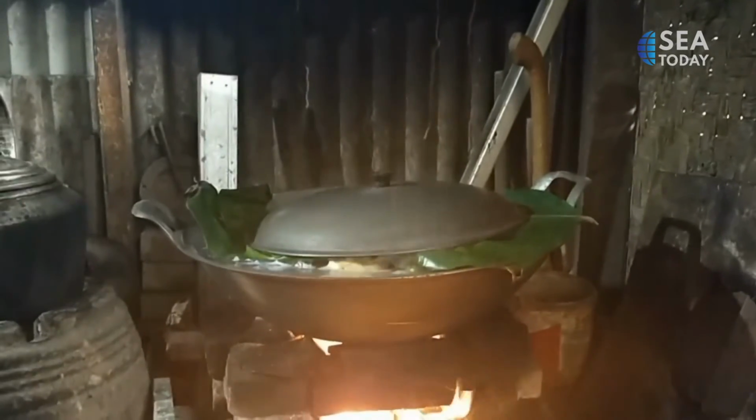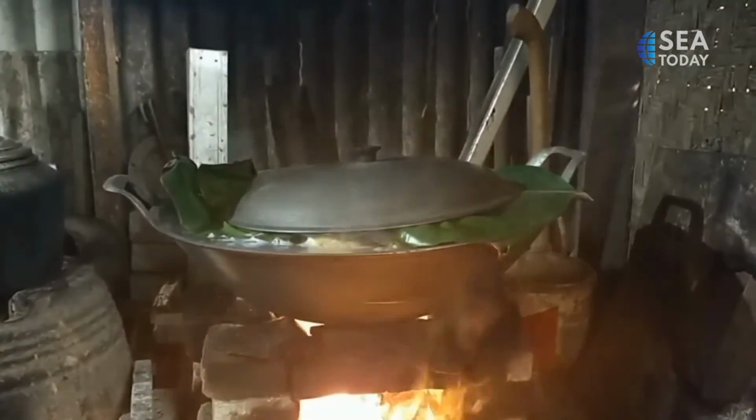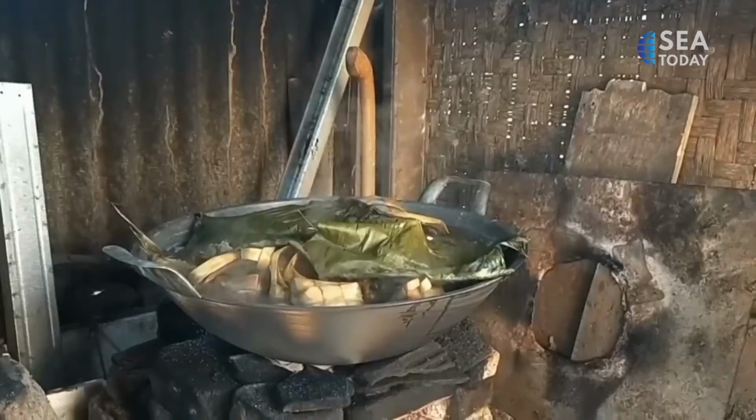Usually, ketupat is served with opor ayam or chicken cooked in a coconut milk, chili paste, and peanut sauce. See Today contributor reporting from Banten.